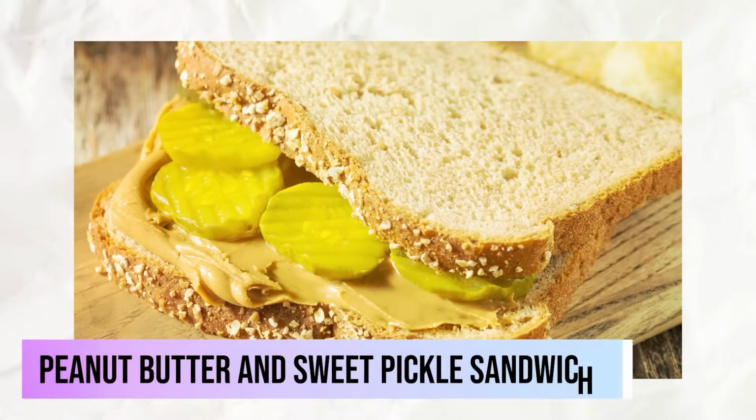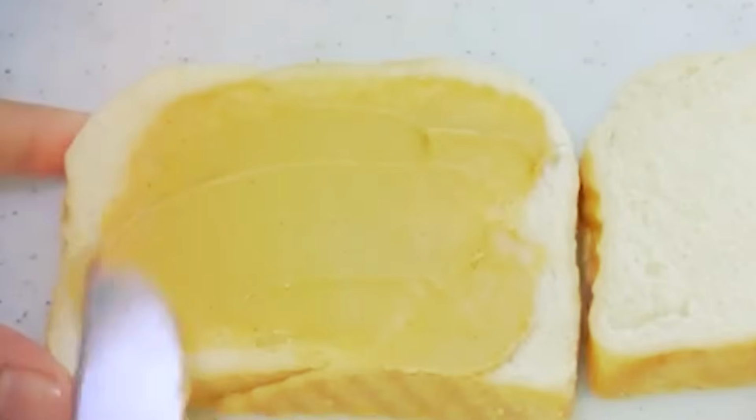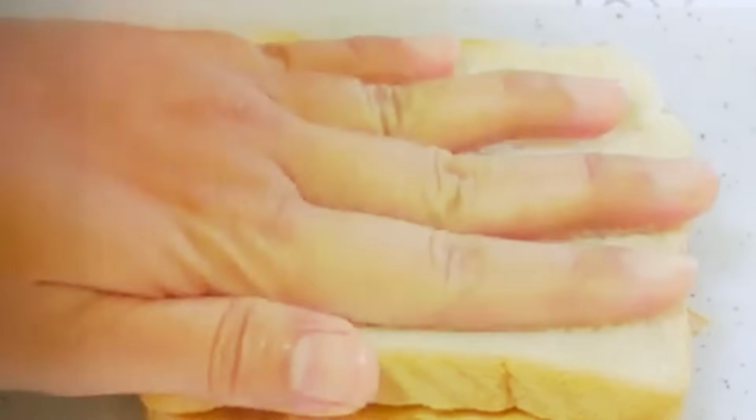Peanut butter and sweet pickle sandwiches were one of those strange combinations that somehow became a regular part of vintage kitchen routines. You spread creamy peanut butter on soft sandwich bread, added sliced sweet pickles, and pressed it together. That was it. Quick, crunchy, and a little tangy with just enough sweetness to balance it out. It sounds odd now, but back then, it was a favorite for busy lunches, quick after-school snacks, or when there was not much else in the pantry.